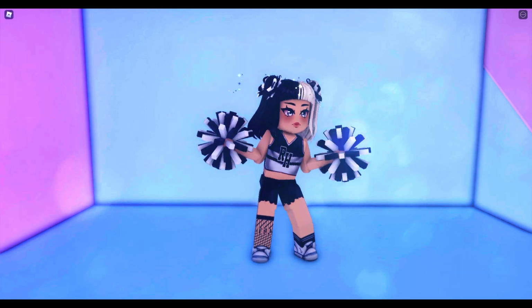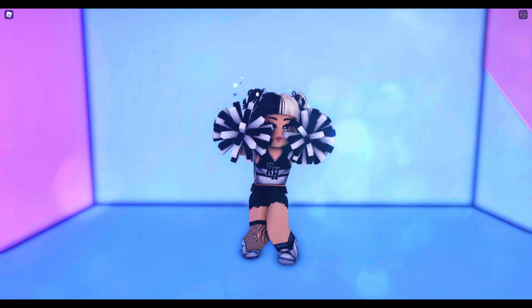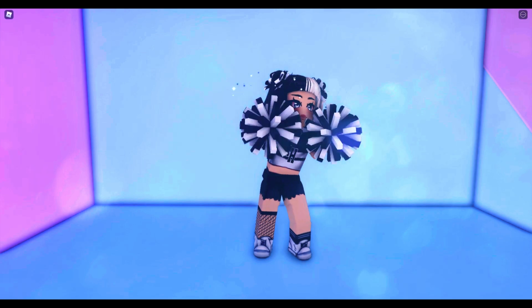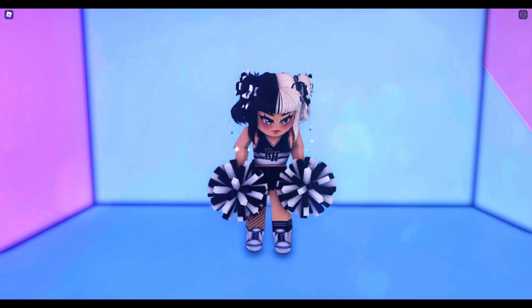Originally, I was going to do a principal, but the footage got lost, so I have another cheerleader, except this is using the black and white outfit. A little more edgy, with the split dye hair, black and white or blondish. I added some bows to her hair, even though there were already bows with the free hair accessory. And then we have black and white pom-poms, and yeah.